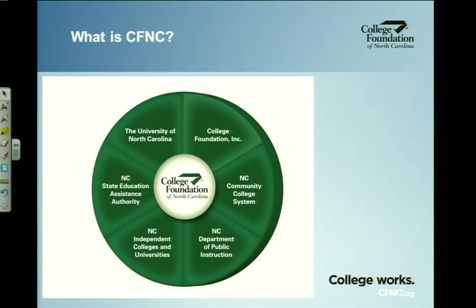College Foundation of North Carolina, CFNC, is basically just a brand name, a brand name that has no physical entity, no employees. It's just a name that was created by the partners that make up CFNC. CFNC came into conception back in August of 2000, and the partners decided to put all of their information in one central location. So whatever you wanted to know about planning, applying, and paying for college, you would be able to find.